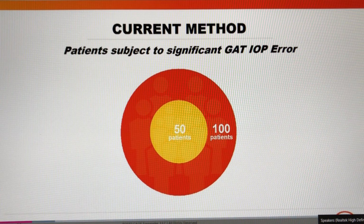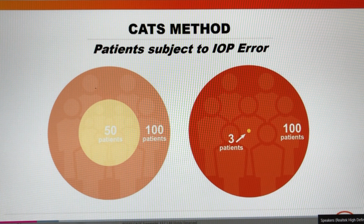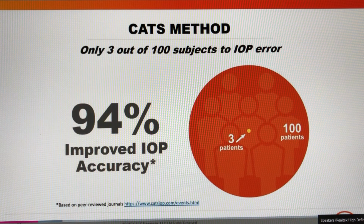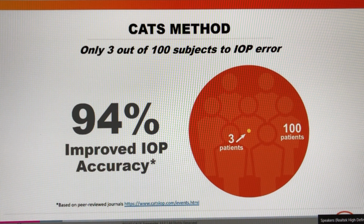Practitioners recognize universally that there are significant errors in Goldmann applanation tonometry, so much so that 50 out of every 100 patients will have an error significant enough that it potentially could lead to blindness. The CAT's tonometer solution reduces this pool of 50 out of every 100 patients down to 3 out of 100 patients, or a 94% improved IOP accuracy in the at-risk patient pool.